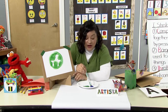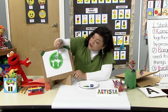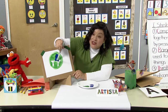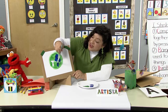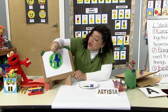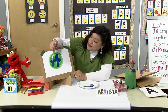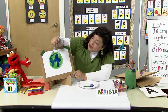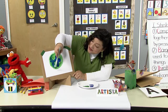Next, we can add the ocean. Now, I wanted to make an easel because I thought it'd be really nice to go outside and paint. Usually when we paint or create, it's done indoors. But for Earth Day, what better way to celebrate our environment than to be outside creating? All right, what do we think? Let me kind of put a little more blue around here. Is it starting to look a little bit like the pictures you see of Earth?